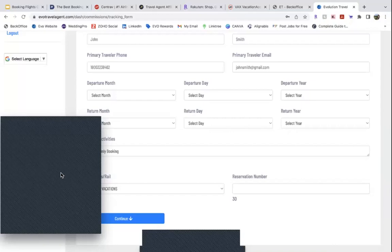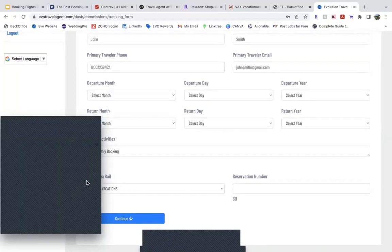Perfect, awesome. Okay, and then Lauren, you asked, the amount that VAX took, is that the commission that goes to Archer / upline?